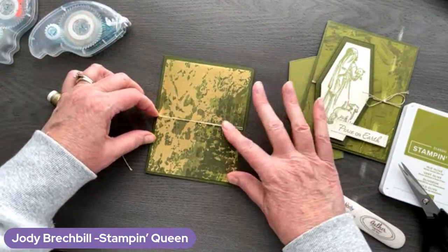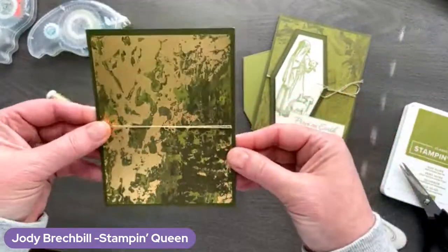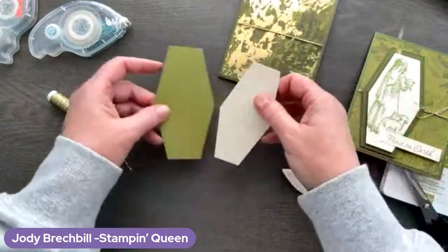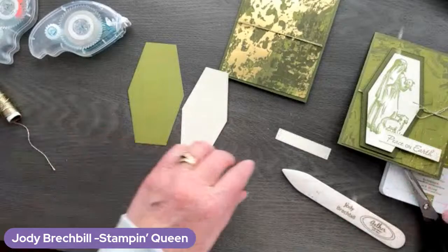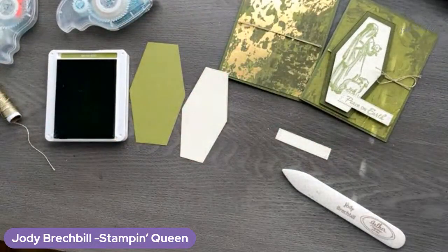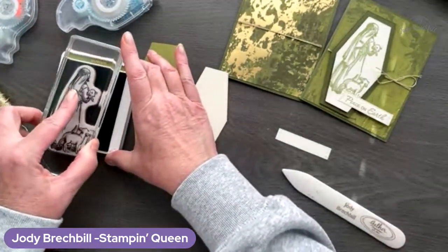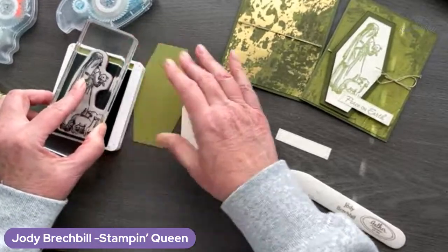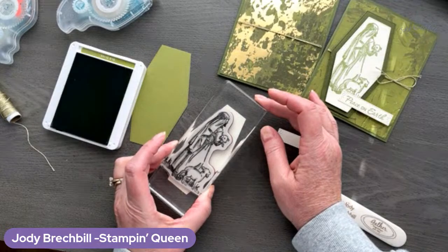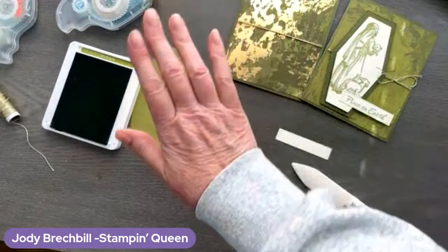All righty. So there we go with our gold and gold. So this one I did not use the gold side. This one I am. Then I have these cut out ahead of time. So we have a bit of Old Olive and Very Vanilla. Now these will be cut for you in your class because not everybody has them. These are the Nested Essentials dies and I love them. So we are going to stamp our shepherd right here. And while we have it out, let's do our sentiment.